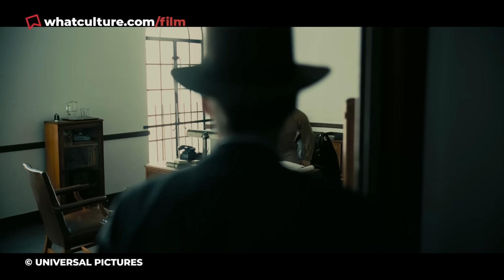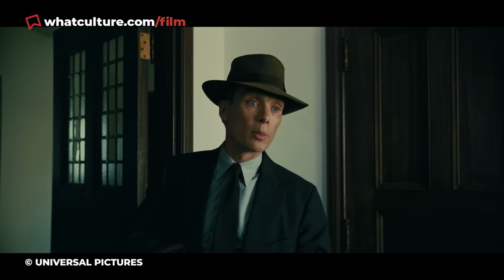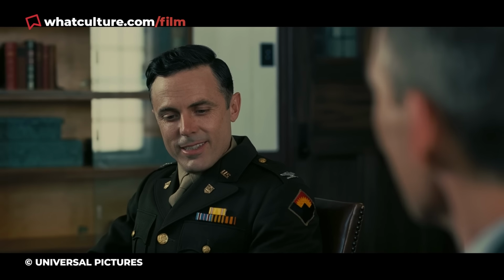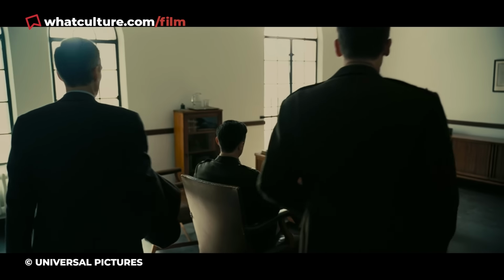Number 15. The Bugged Lamp. At first glance, you might assume this prop-related curiosity to be a mistake, but that's not the case at all. Between the first time we see Oppenheimer, Cillian Murphy, in Lyle Johnson's office, and the scene minutes later where he meets with Boris Pash, a terrifying Casey Affleck, in the very same office, the desk lamp has suddenly changed.